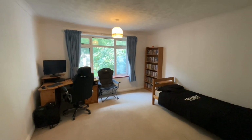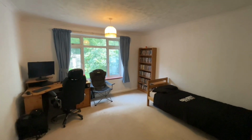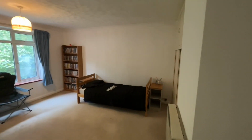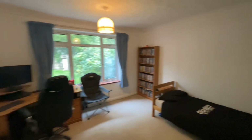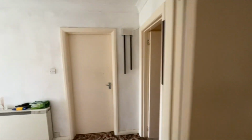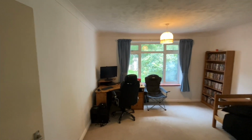In my opinion, this property has got a lot of potential. On this right hand side of the property is ideal for knocking through here and having a big open plan living room, dining room, kitchen area. And on the other side of the property to have your two bedrooms across there with potential for a big extension on the back as well.